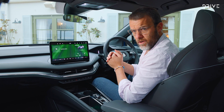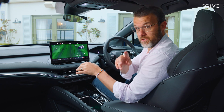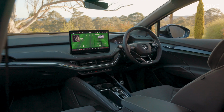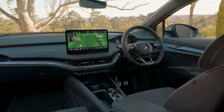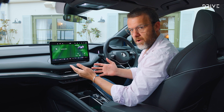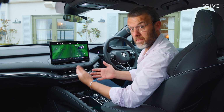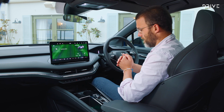So here's the interior of the Enyaq, and don't forget, I'm in the base Sportline model at the moment, so under 70 grand plus on roads. And I think overall this interior is maybe surprisingly conventional for an electric car. You've got things like Teslas, you've got EV6s that go for a little bit modern of a style and a bit more experimental. This is perhaps a bit more conventional, I suppose, and familiar to other people who have been driving regular cars, not electric cars, over the years.